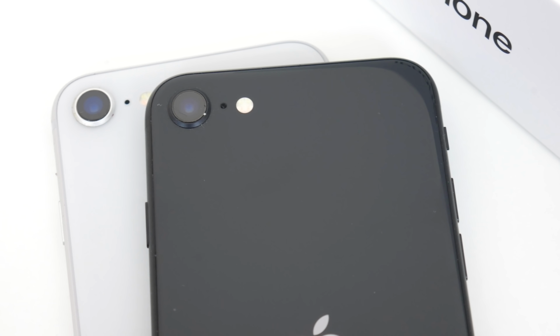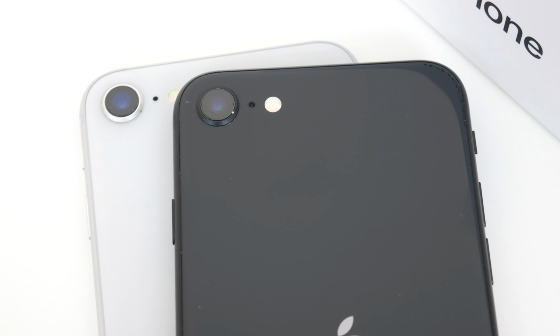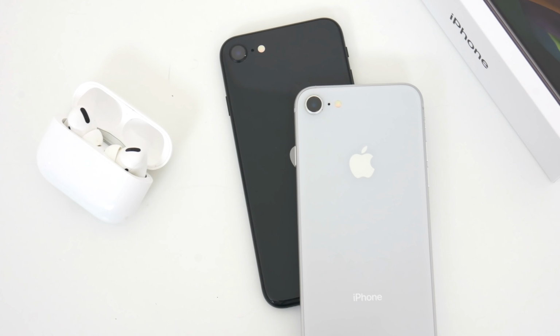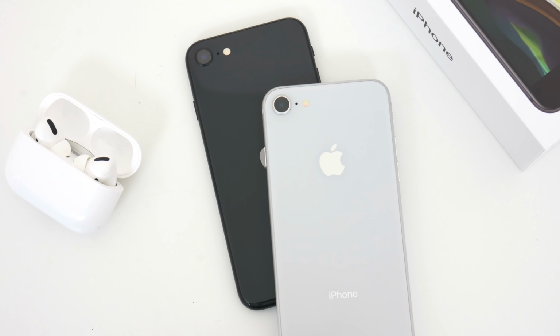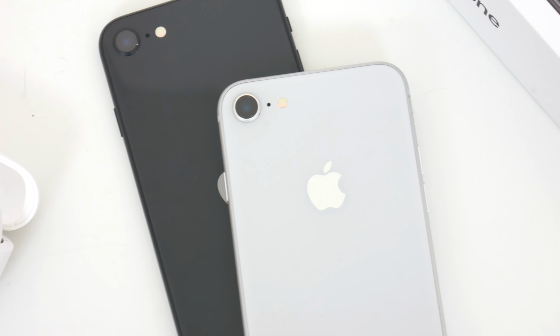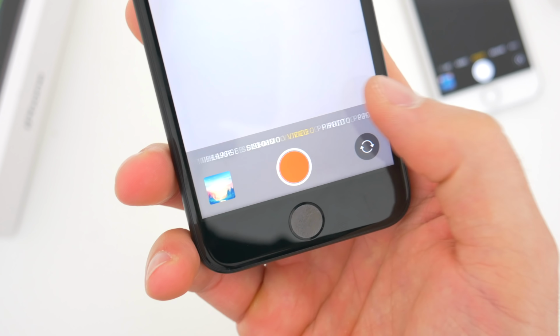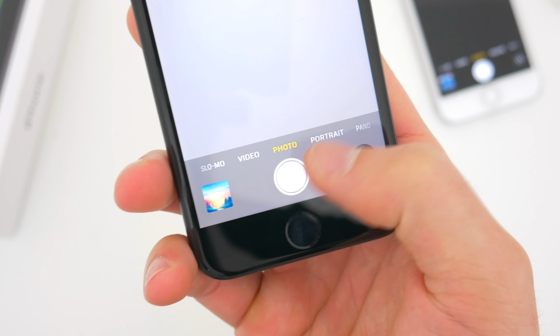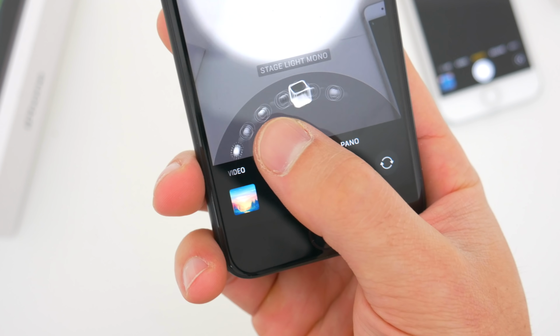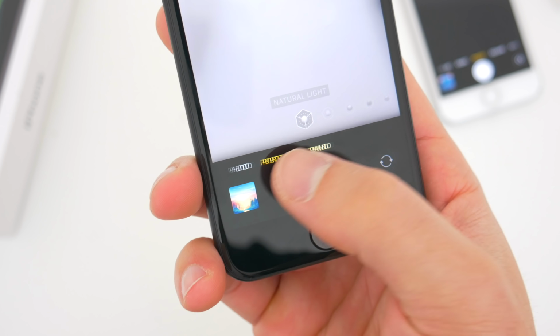Just like with the internal specs, the camera on the iPhone SE, I'd argue, is comparable to most flagships on the market today. Now, on paper, it doesn't really look like anything has changed. It's still a single 12 megapixel rear lens around back. But paired with a significantly better internal processor to help capture the shots, as well as some improved software support, the new iPhone SE is going to take significantly better pictures and videos.